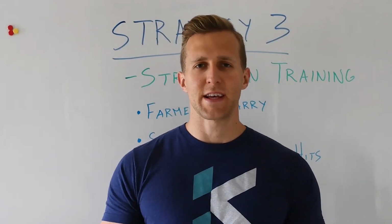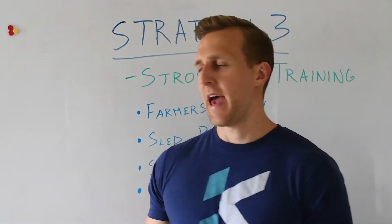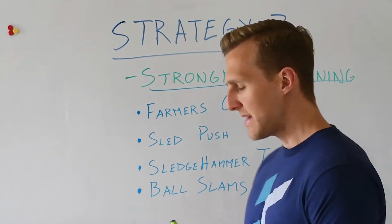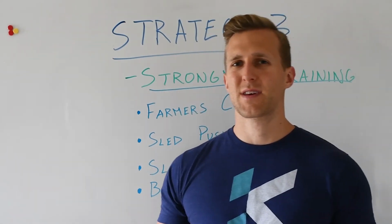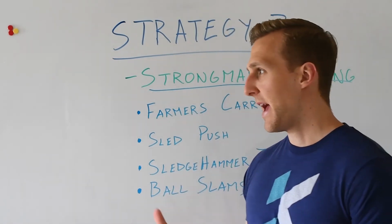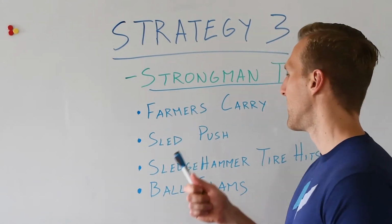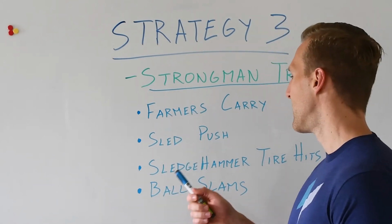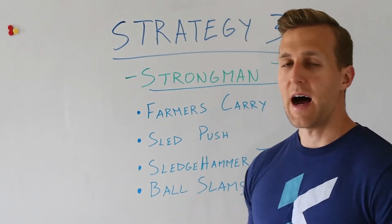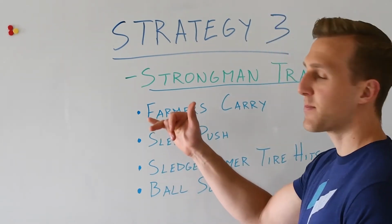Now, strategy 3 is probably my favorite and probably one of my clients' favorites as well. It's called strongman training. Strongman training is what people like to think of as a more functional type of skill work. Things that incorporate functional training are things like farmer's carries, sled pushes, sled drags, sledgehammer tire hits, ball slams, tire flips, rope climbs, things of that nature. And you just put these back to back.